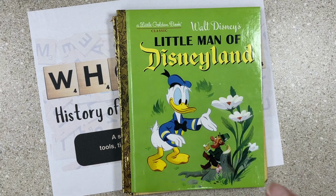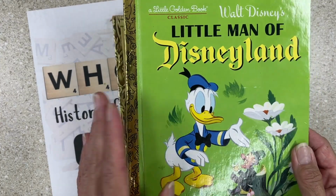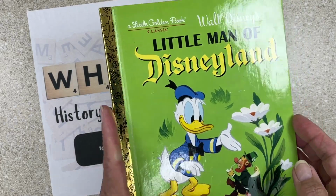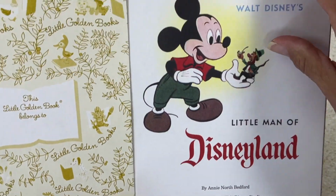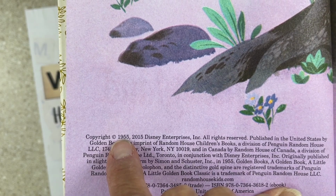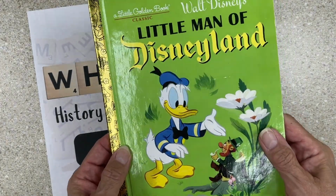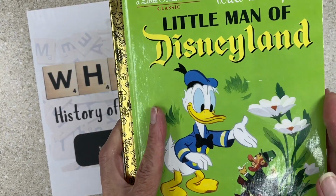Again, let's walk through really quickly how you can find the date of the Little Golden Book. This is not a vintage book, but it was printed, I believe, in the 60s originally. Usually on the second page, we'll see the copyright. The original copyright was 1955. But you can look at this book and tell there's no way it's a 1955 book. It has a barcode, and they didn't even have barcodes in 1955.